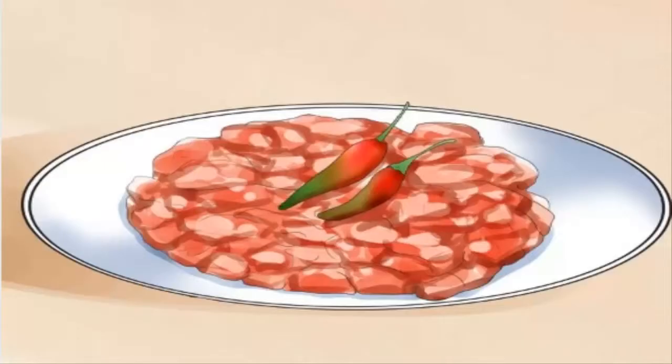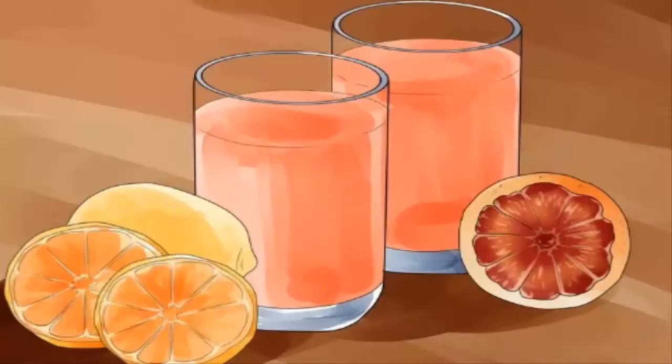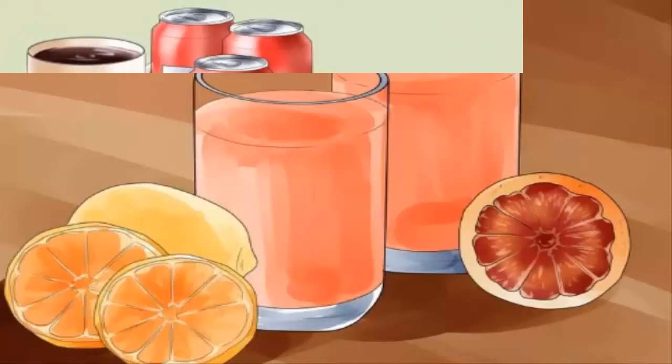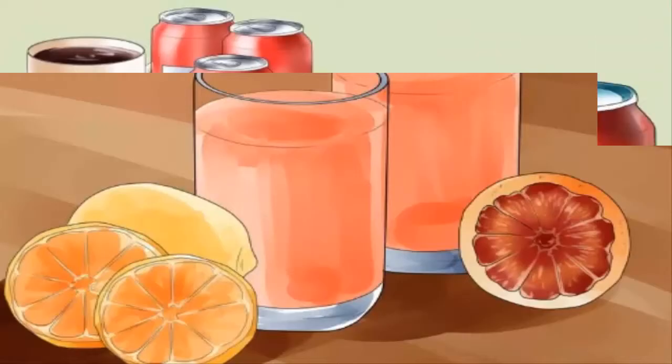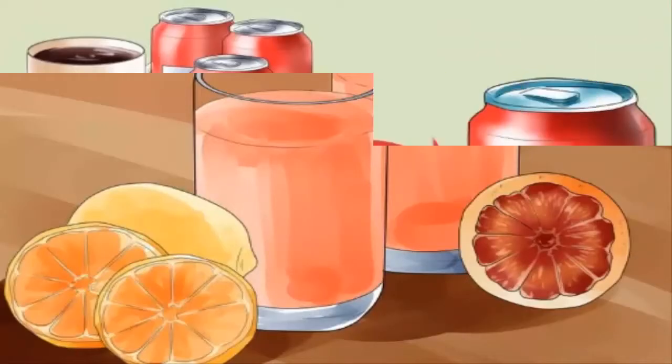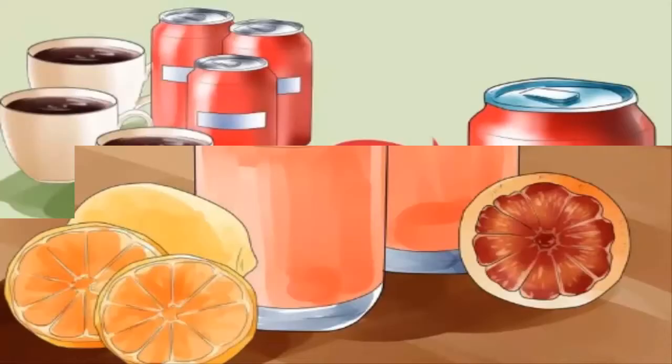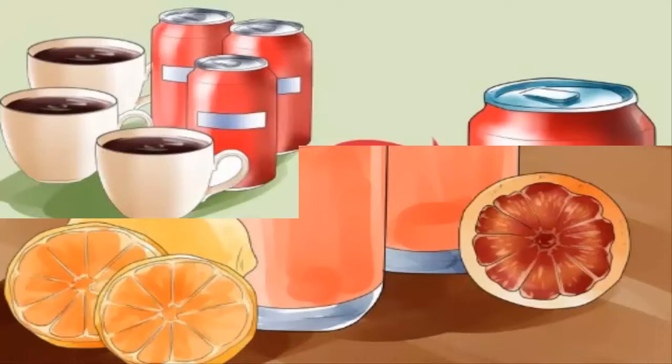Avoid citrus, if it bothers you. Acidic fruit drinks, including orange juice, grapefruit, and other citrus juices, can make the symptoms of ulcers much worse. For some people, it may not be a problem, but it can be extremely painful for others. Limit your citrus intake, if it seems to bother your ulcer.